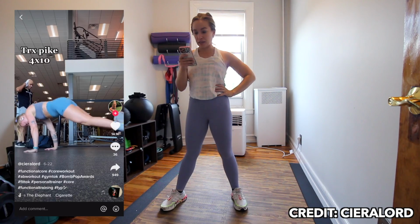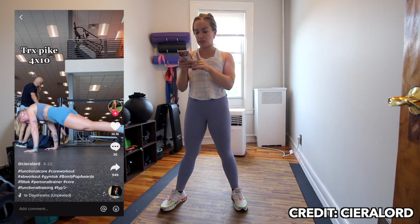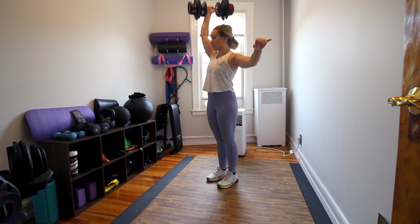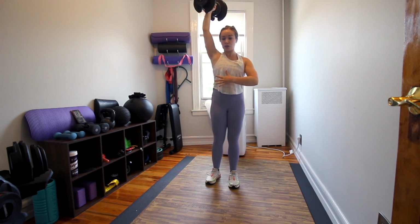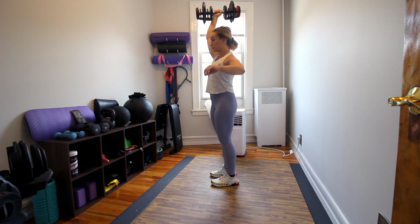So ab marches, bear plank pull throughs, love that. And then a TRX pike. So I'm gonna show you how to do that plank to pike if you don't have a TRX, I do, but let's jump in. All right, so we're going for a 25. So she does, yeah, because she only does a few on each side. So you just wanna make sure that you can really depress the shoulder. That's gonna work the low trap. Close the rib cage, that's gonna work your core, engage the glutes here.